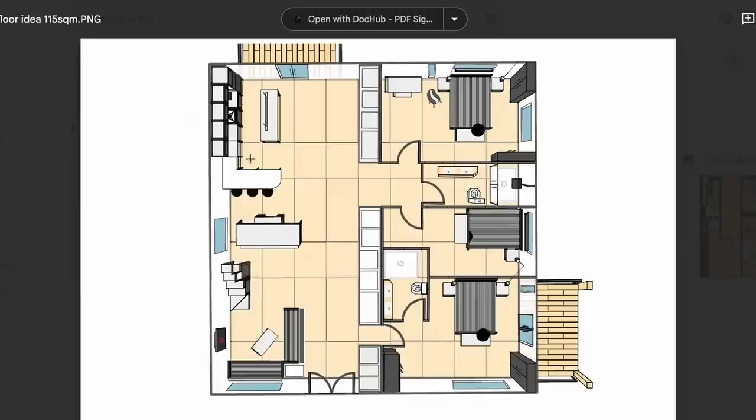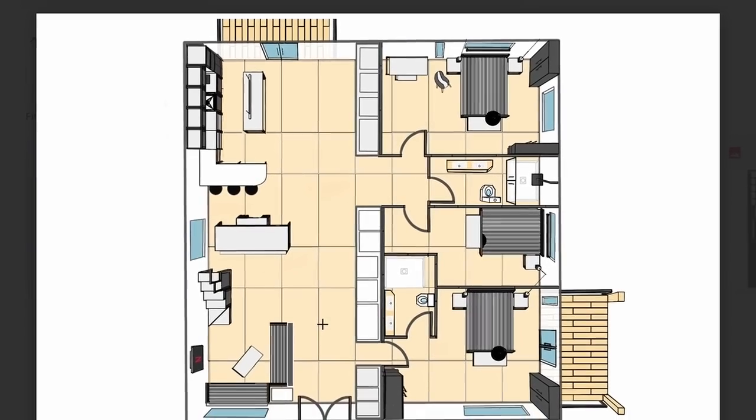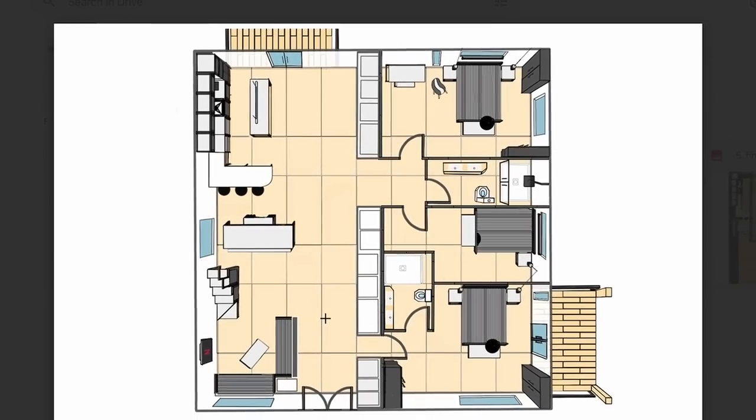So I got really excited. I drew in all this storage. And if anything, it felt a bit too big. And I sent that drawing over to the team. And I was like, here you go, guys. I'm really excited to show you my latest sketch.